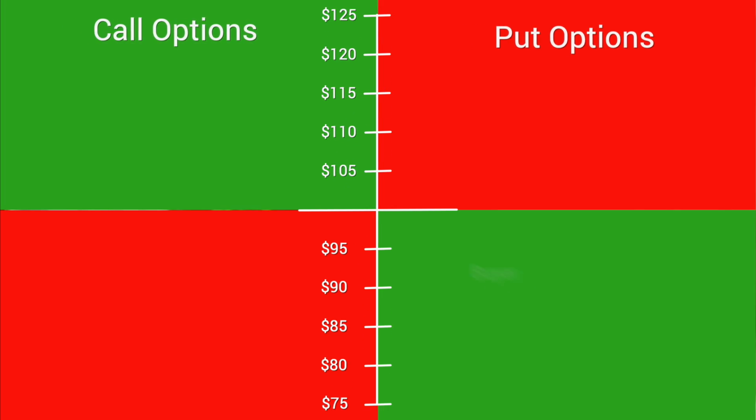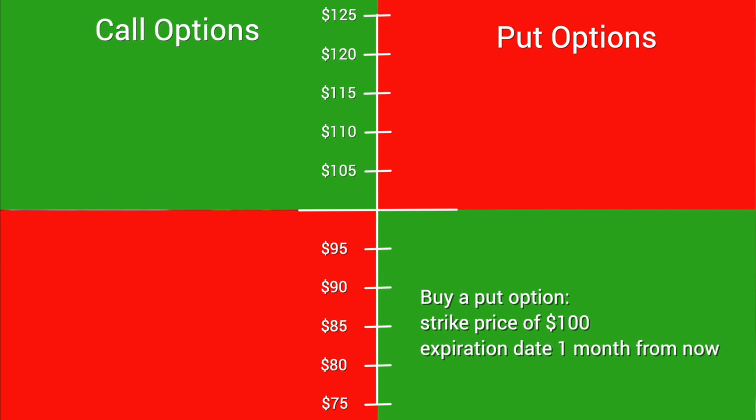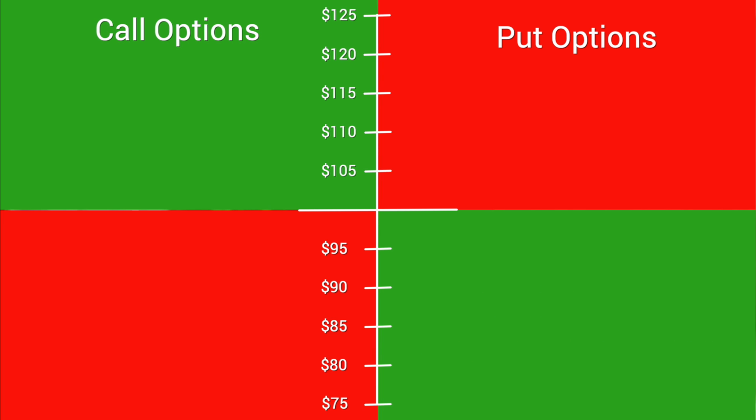Put option buyers believe that XYZ's stock price is going to go down below the strike price by the expiration date. Say you buy a put option on XYZ with a strike price of $100 and an expiration date of, let's say, a month from now. Well, this gives you the right to sell XYZ at $100 per share before the expiration date. So even if the stock went down to $80 or $50 or went all the way to zero, well, you'd still be able to sell it for $100. Cool, eh? I mean, I think that's pretty cool.